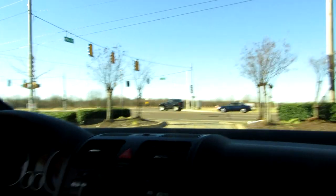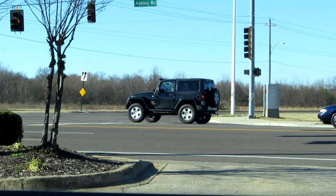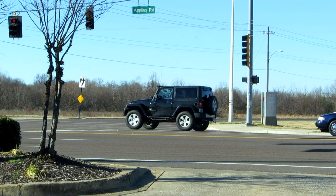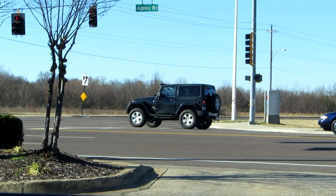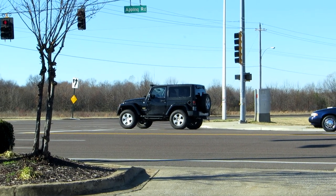Something for Tyler's car. Hey, that guy definitely. Hey, Tyler. Yeah. That Jeep definitely goes to our school. Does he? That's the dude that's always parked out in front of the shop. Oh, the two guys are like riding together. Yeah.